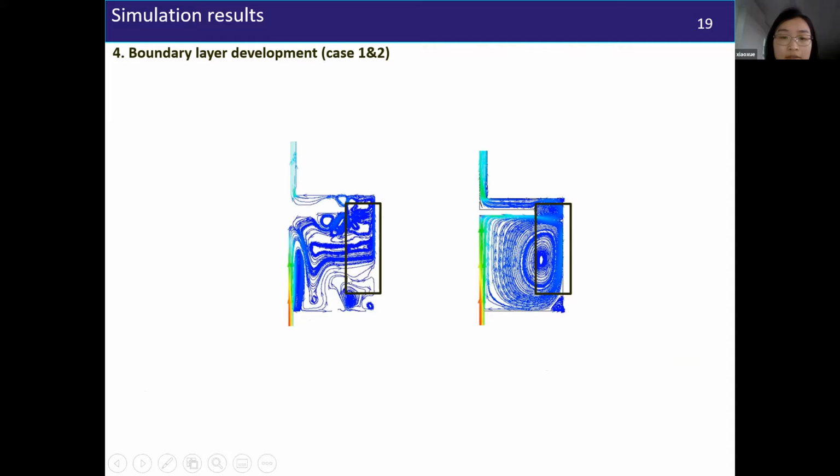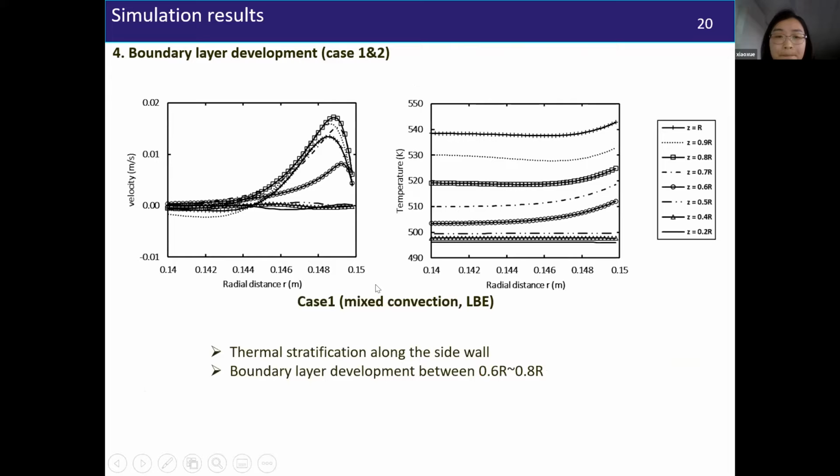I'll give some more details about the boundary developments along the sidewalls. So this shows the velocity distribution and the temperature distribution for case one and case two. So the thermal stratification along the sidewall is quite obvious. The temperature distribution is increasing with the height.